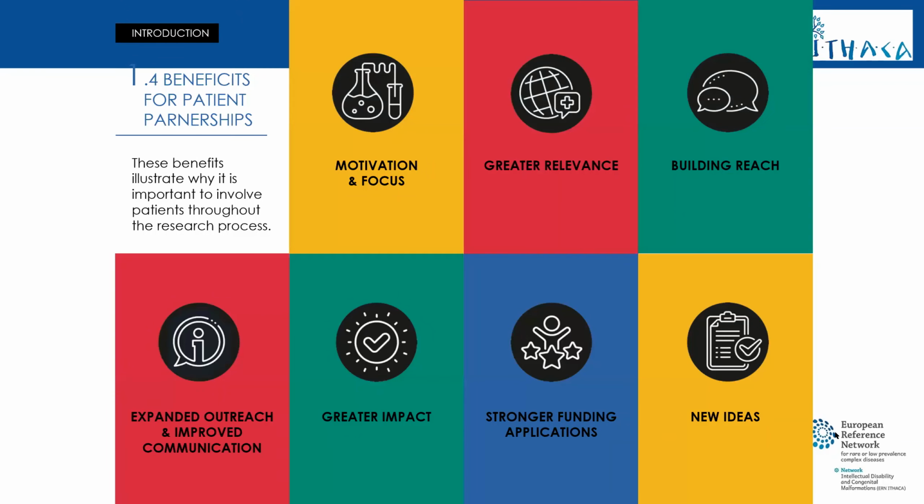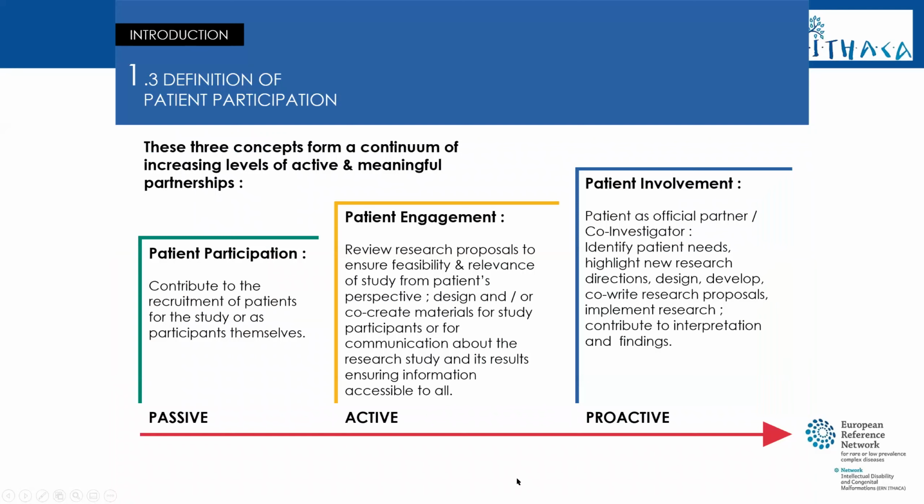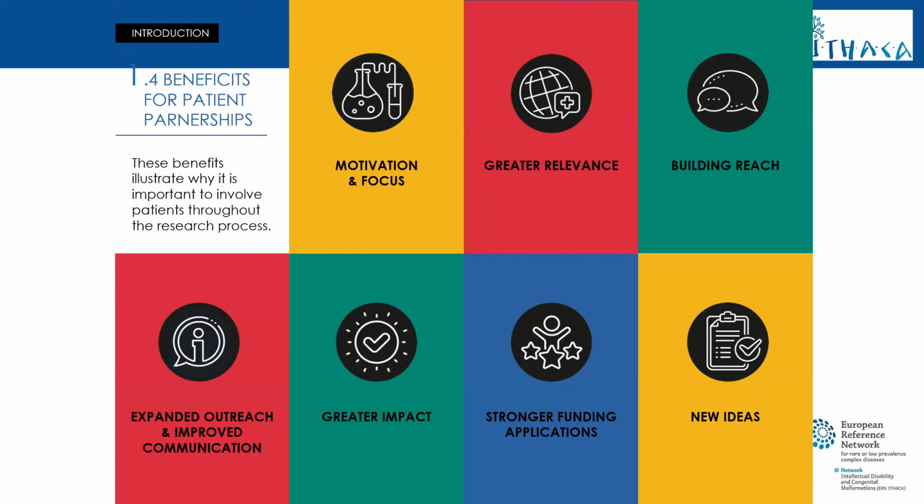So there are actually multiple benefits of a well thought out and designed plan for patient partnerships in research projects. And these are just a few examples. If you take the example of motivation and focus, hearing from people living with a specific rare disease can really provide researchers with meaning and context, which they didn't necessarily envisage before. It can also generate new ideas, obviously.